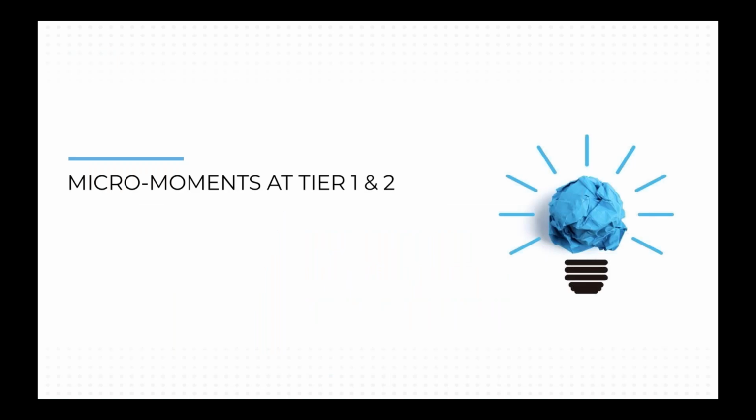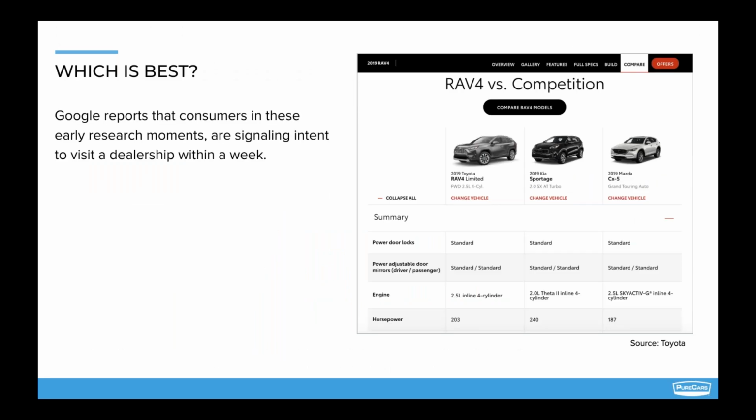So first, we'll start at micro moments at tier 1 and 2. The very first micro moment here is which is best. This is the level where OEMs are running ads that target different award qualifications and different features such as safety or value. These are all very external and factual features. Based on the needs of the consumer, these awards can sway the very beginning of their micro moments journey.